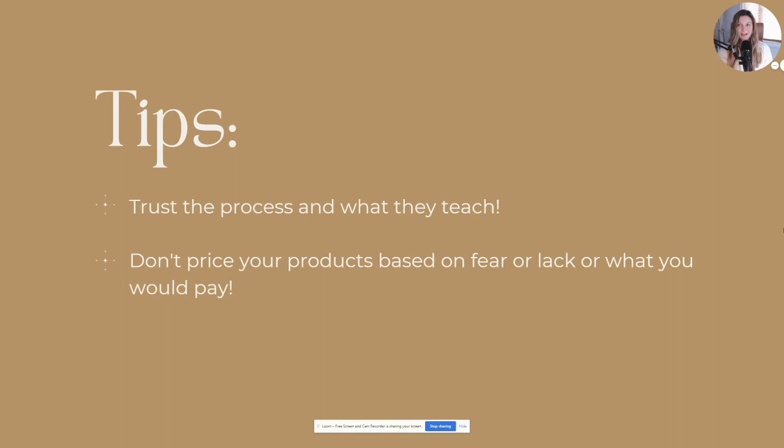On top of that, don't assume that people would spend the same amount of money on prints that you would. Let's say you're like, I wouldn't spend more than $50 on prints, because maybe you're a photographer and you know that the prints you want, you would just pay $50 and get them, right? But don't just assume that because you wouldn't spend more than $50 on certain types of prints, people wouldn't spend $200 or $250 on that print. That's kind of the biggest trap we can fall into.